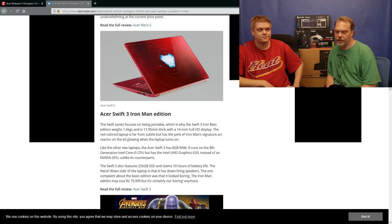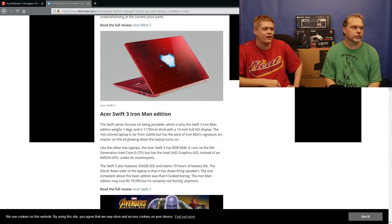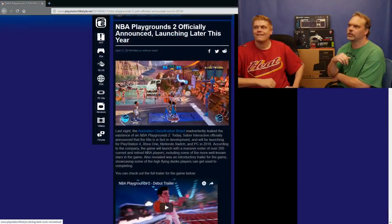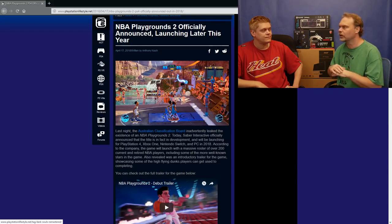So it's really awesome. Yeah, that's pretty good. No telling how much power the Iron Man chest emblem will draw, or maybe it's self-sustaining. Who knows? Well, on the Acer website, one of the things I did see was that the stock background image is not your standard Windows, but an actual themed background for Iron Man.